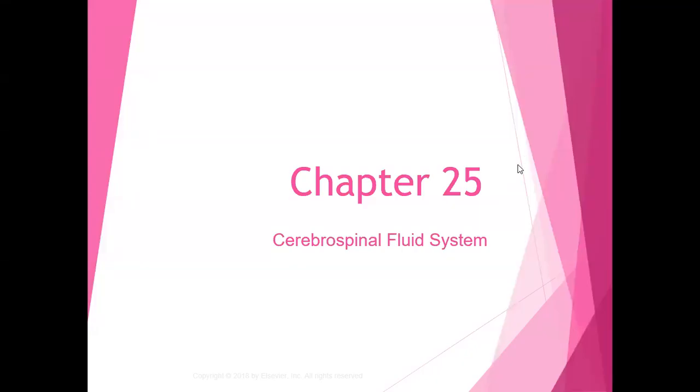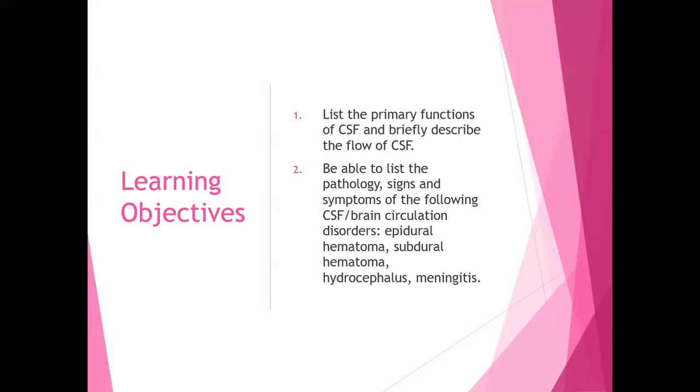We're getting closer and closer to the brain as the quarter progresses. In chapters 25 and 26, we're going to talk about the support systems for the central nervous system. Chapter 25 is on the cerebrospinal fluid system, which is one of our support systems, and chapter 26 is on the circulatory system. And of course, in the course of discussing these, we will talk about pathologies of these particular systems.